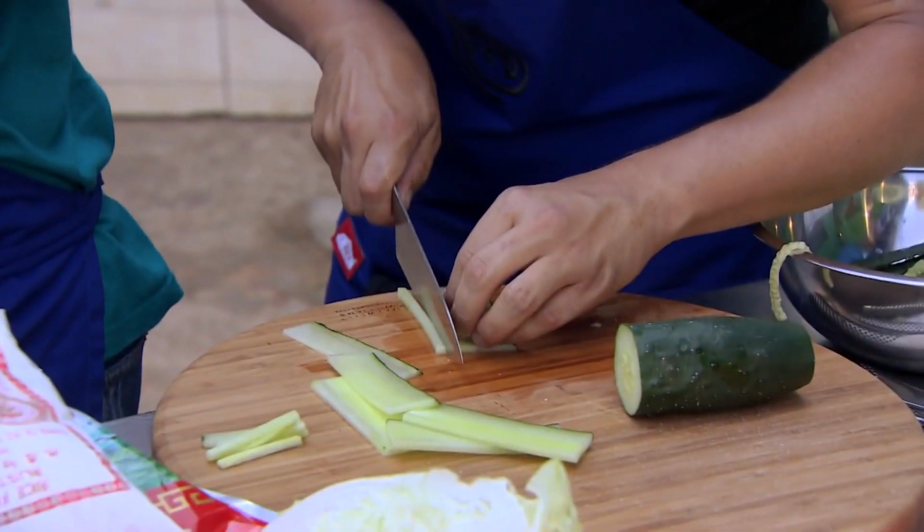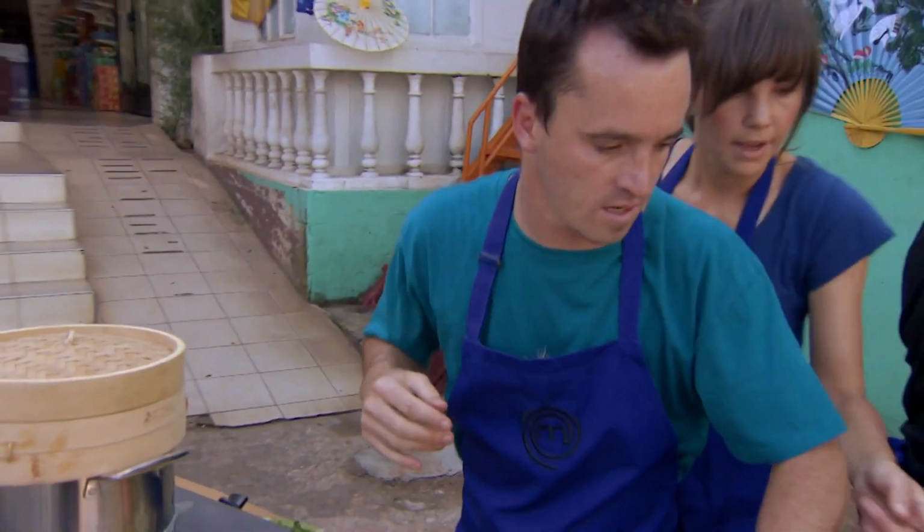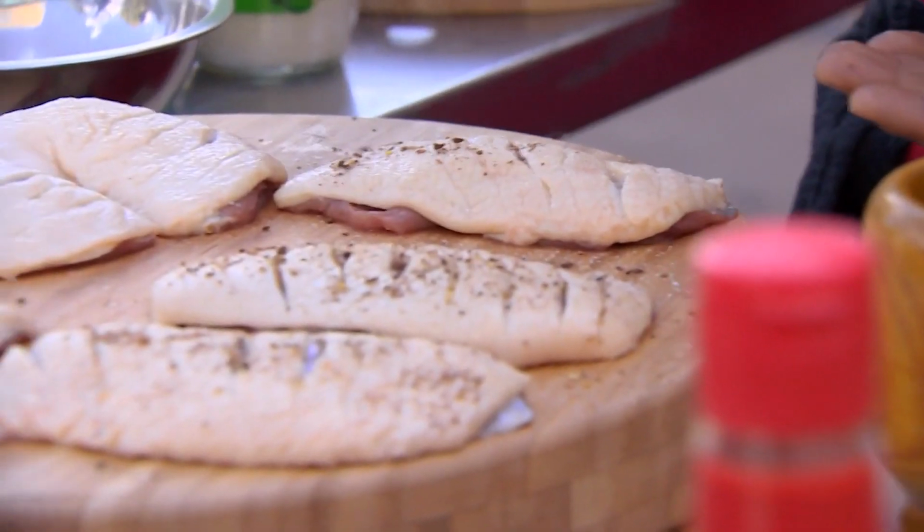Yeah, go for it. If you're going to have an element in your plate and none of your team's ever cooked it before, you are asking for trouble. Okay, duck necks on.